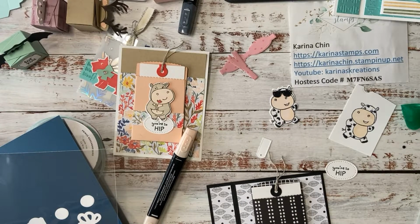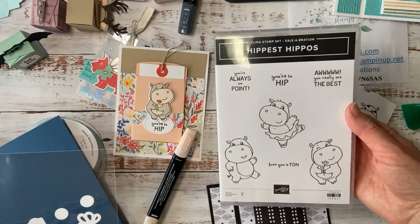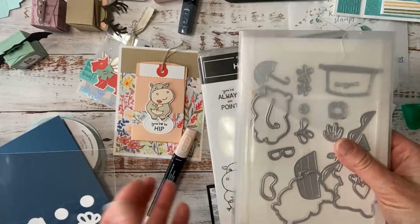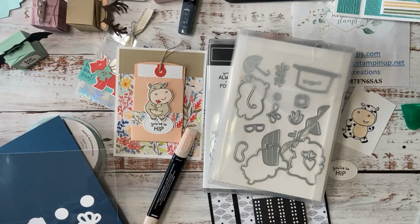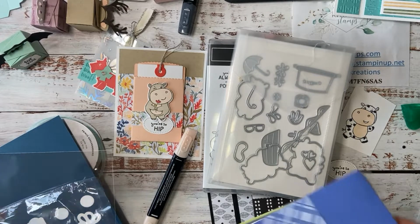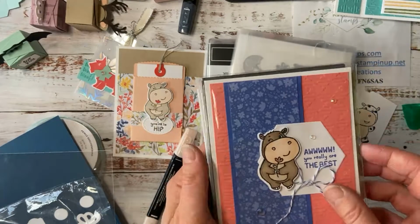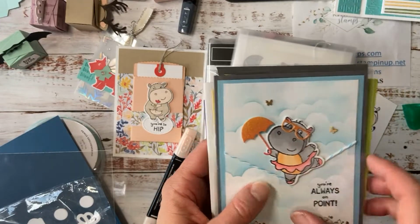So this is, again, a celebration item that you can get free with a $60 order. And then for another $60, you can get the coordinating hippo dies, and it has like a little boat. It's got an umbrella. It's got all these super cute little things. Look at the umbrella. She's got a tutu. Right, she's holding a flower. I think this is one of my favorites. I think this is from Karen.